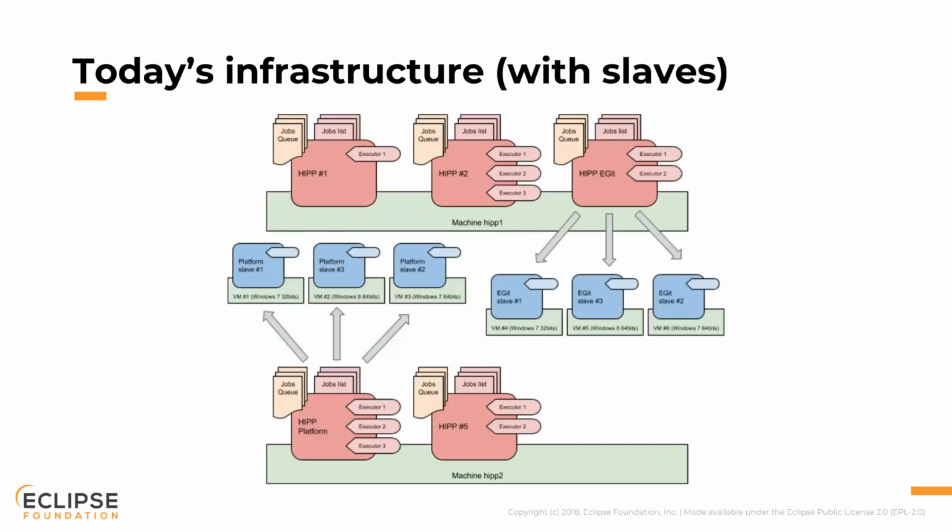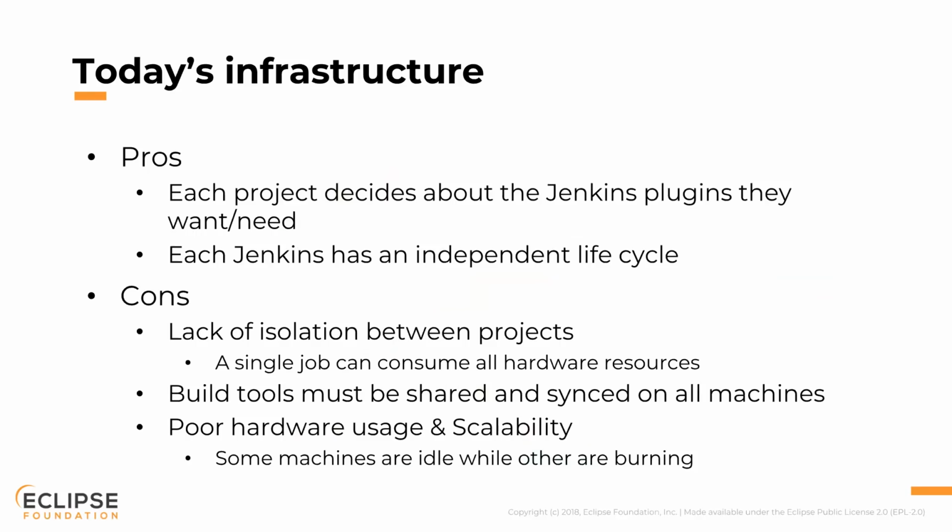And even if we move to the best practice that Jenkins has recommended for quite a long time now, which is to not execute anything on the master instance of Jenkins and to execute everything on slaves, we would still face the same issue, because each slave would run on a dedicated machine, and we don't have any pool of resources that we could share among all those projects and all those Jenkins masters.